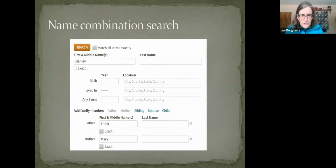Another thing that I like to do is what I call a name combination search. Now, this is my name for it. I don't know if it actually has an official name, but this is what I call it. Sometimes when you're dealing with a problematic last name, one you know is going to be spelled many different ways, you can find your ancestor by simply searching first names.